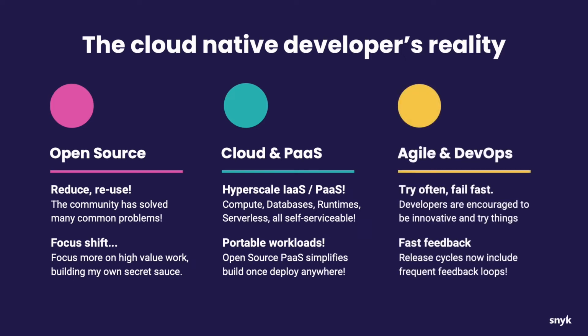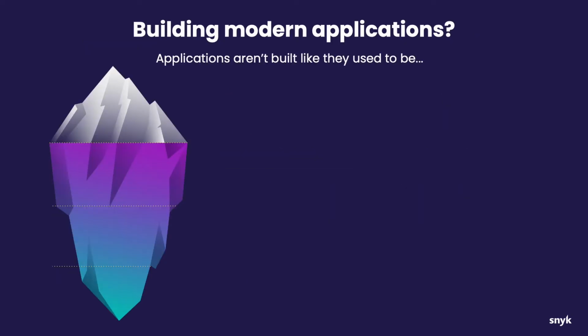And finally, the way that our organizations build software is changing. Organizations are moving towards agile development methodologies, where as developers we're encouraged to be innovative, to try things, and see how we can help our organizations develop our competitive advantage. This, combined with faster feedback loops and the ability to try and fail fast, has radically sped up the pace of innovation.